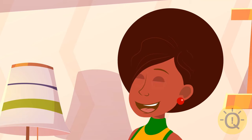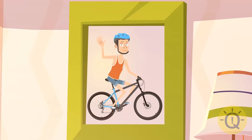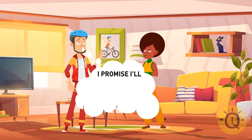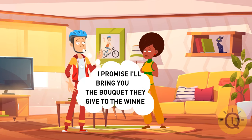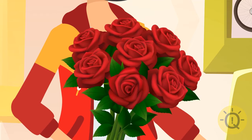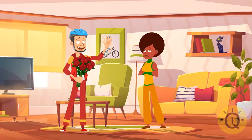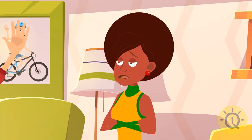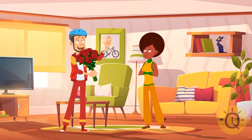Sarah's husband, Michel, was a professional cyclist. He was about to have a challenging cycling tournament. "I promise I'll bring you the bouquet they give to the winner," Michel told Sarah. 4 hours later, he came back with beautiful flowers. But Sarah realized right away that Michel hadn't won the tournament. How did she figure it out?